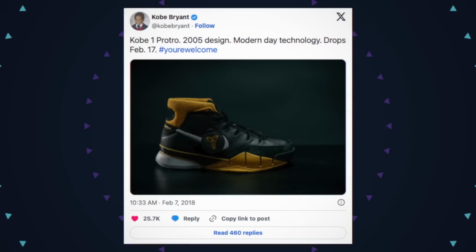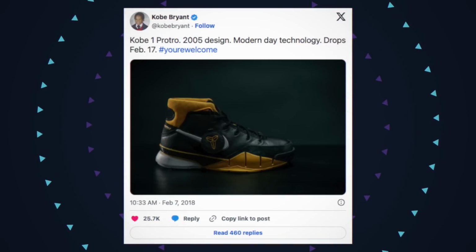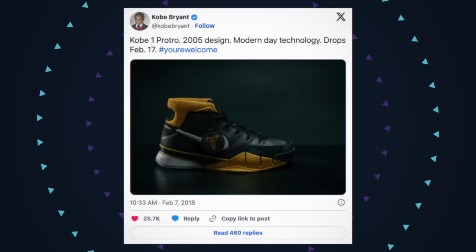He said yes and no. He did not want to just do a straight up retro like what Jordan Brand does and what Nike does. If anything, Nike strips things down. They put it in a sportswear box. It's not even performance anymore. What Kobe wanted to do is take what was and make it for what is today. He wanted to move things forward, hence the Protro.